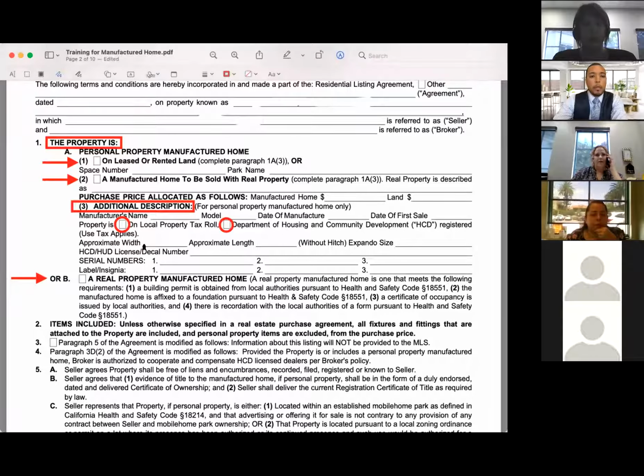Let me just go ahead and share the screen. There we go. So here we are where we were talking about before, where we're going to put that information. The HCD license or the decal number goes right in here. We've got the serial numbers that can go right here. Again, you've got all these lines because it could be a single wide, a double wide, or 2 units, or a triple. And so you have an opportunity to put in all three right there.